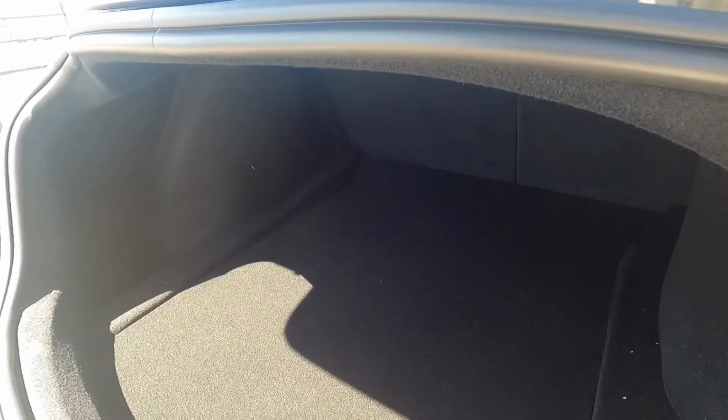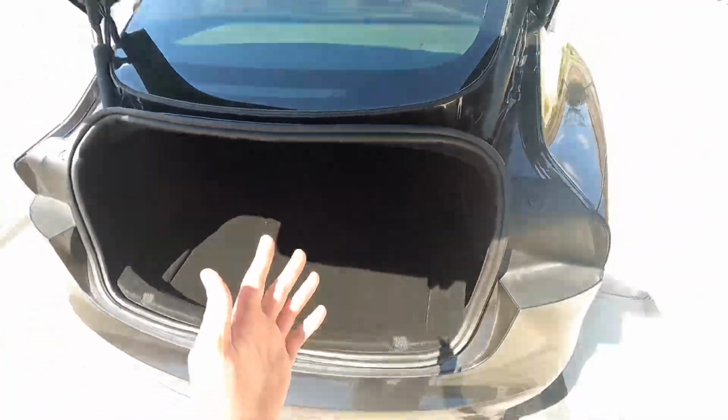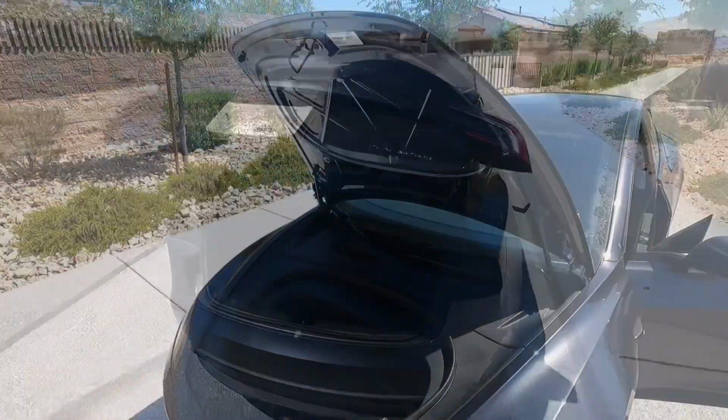Look at all this room in here. Hopefully the camera can pick it up. But there is so much room in this trunk. It goes way in there. The RS3 was definitely a lot smaller. And then look at all this storage space you have under here as well. I got my little charging thing in there, but that's really deep. Way more than the RS3 had, which again, for a daily driver, these are the kind of things that are important. Power closing trunk, just like that.